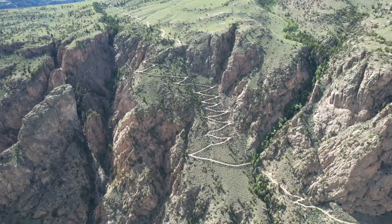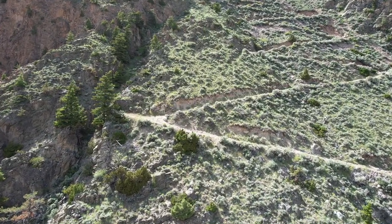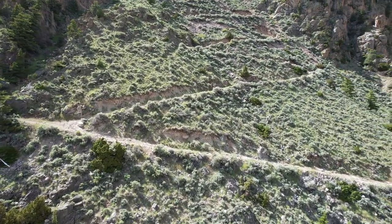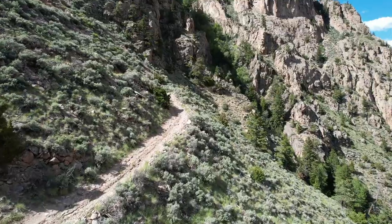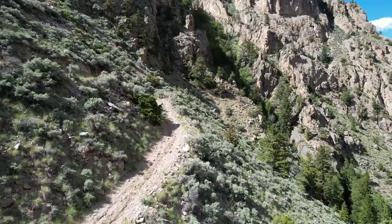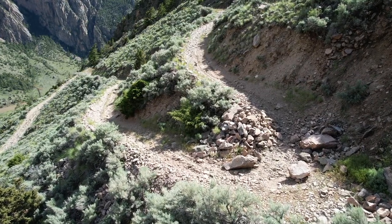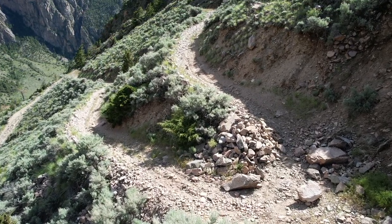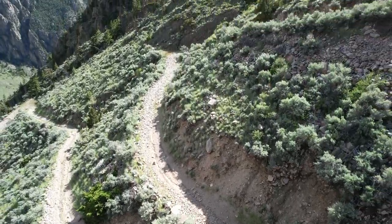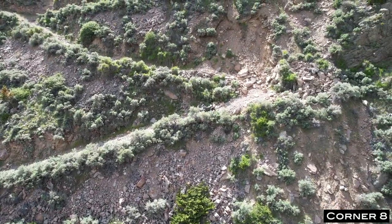Looking at the drone footage, the major slide damage appears to be on the east side or even numbered corners. The drone hovers over the damaged corners throughout this video to give viewers an idea of the road's condition. As you can see, some of the corners appear to have had more damage than other corners, and it looks like water actually came down this east side of the switchbacks, causing landslides into each of these corners.